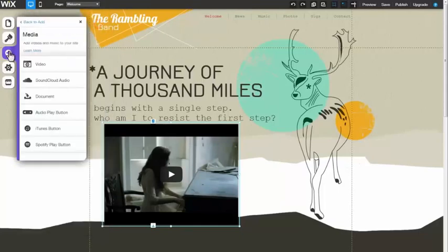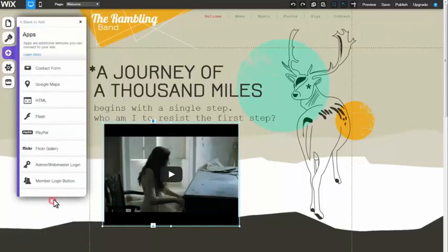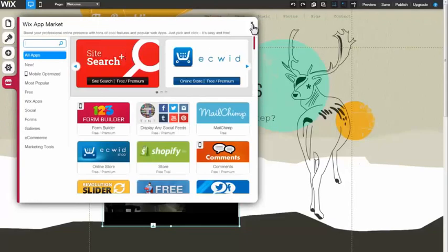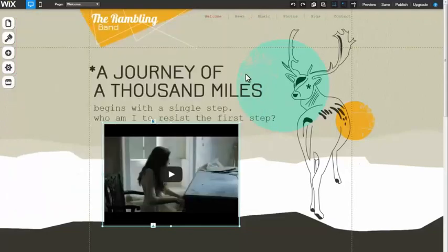To upload a video with a different video player, try adding our HTML app, or explore our video apps in the app market. You can learn more about this or any of our other features by visiting our Learning Center at Wix.com.